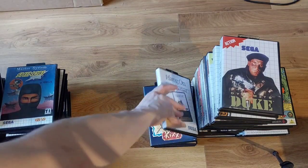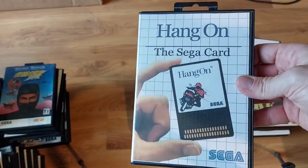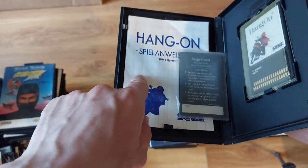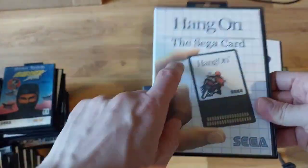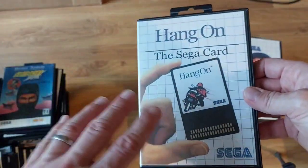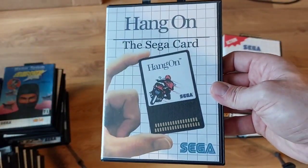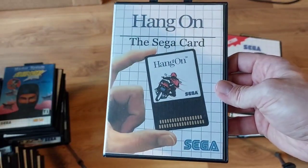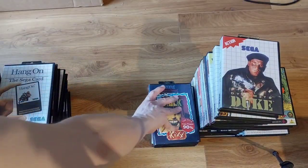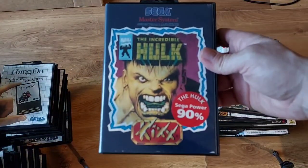Sadly. Next up we have, is this my first card game? Probably is. Hang on. Now I don't actually have, that's a repro. So I have the manual and card, but that's a homemade cover. You can kind of tell the quality. It was released with a full print, but extremely limited because most of them were just bundled in with the system. And while that was my first card game, here we've got my first Kicks game, The Incredible Hulk.